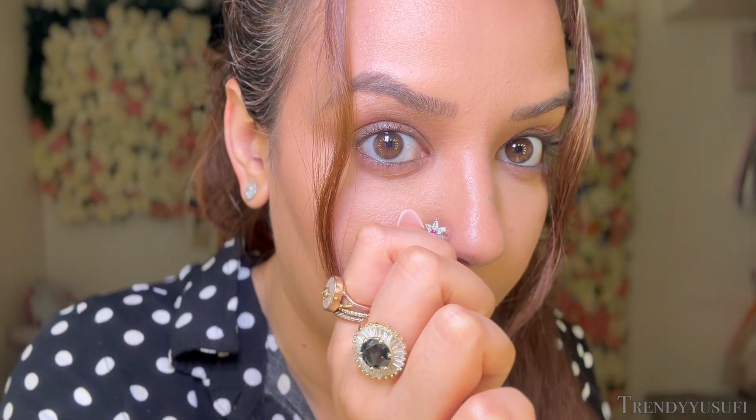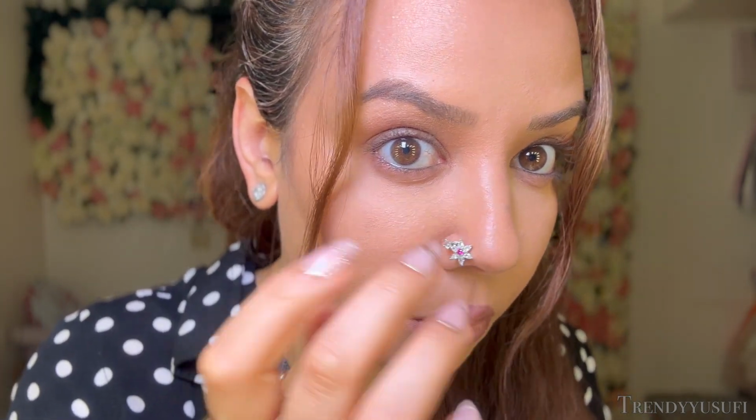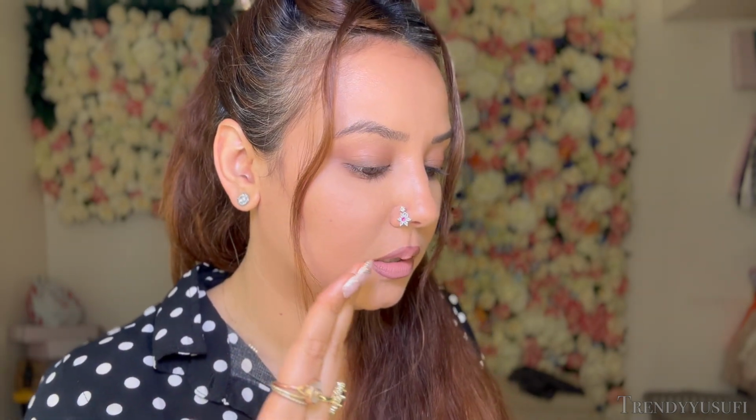Okay, let me show you how I put this in. I literally just put it in the piercing hole and then you just add it like that. This is so beautiful, guys. This is beautiful for an Indian outfit or an Afghan outfit or any heavy outfit that you have with a lot of bling. I feel like this is perfect for it. What do you guys think?